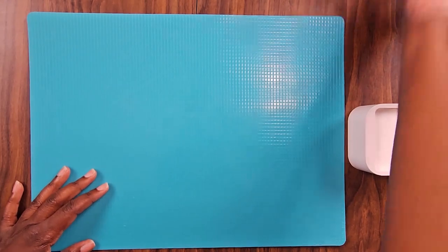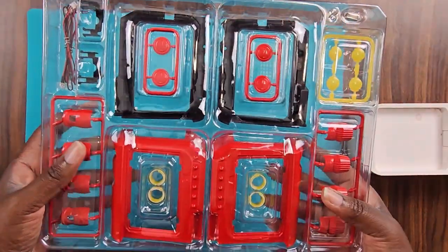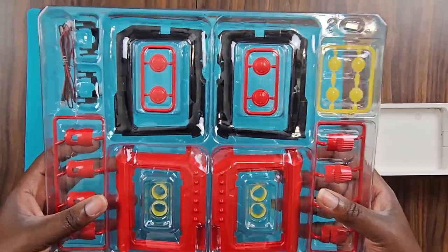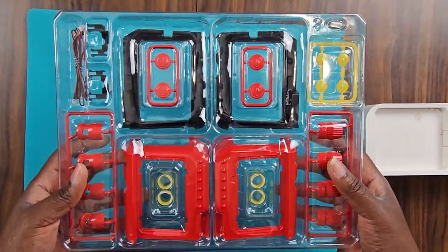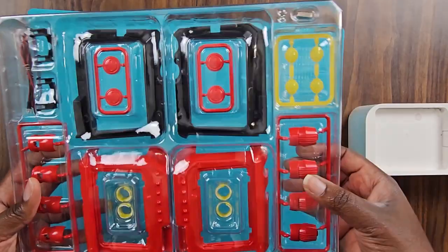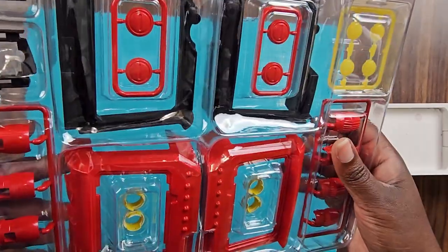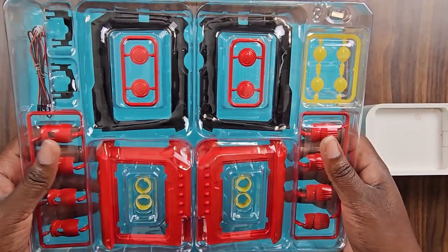And last but not least, tray number three is going to be his chest plate. So the first box consists of just his head and his chest plate. And as you can see, it's die-cast metal in here. And so I look forward to putting it together. Let's do it.